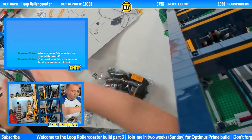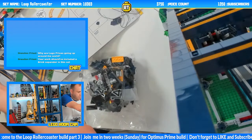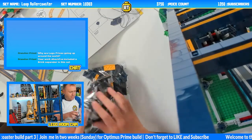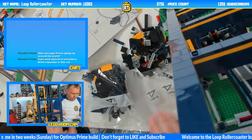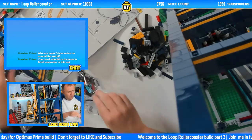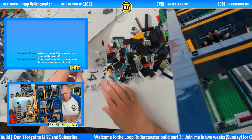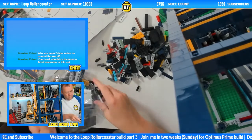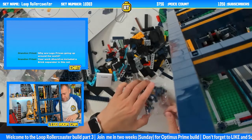So let's make some more room for myself. There's 3 bags this time in this set, so it needs a bit more room. I feel like I need a bigger desk. If these sets keep getting big, I'm going to need to get a bigger desk. Again, got quite a few Technic bits in this section, so we're going to be building some more parts fit to lift up, I guess.